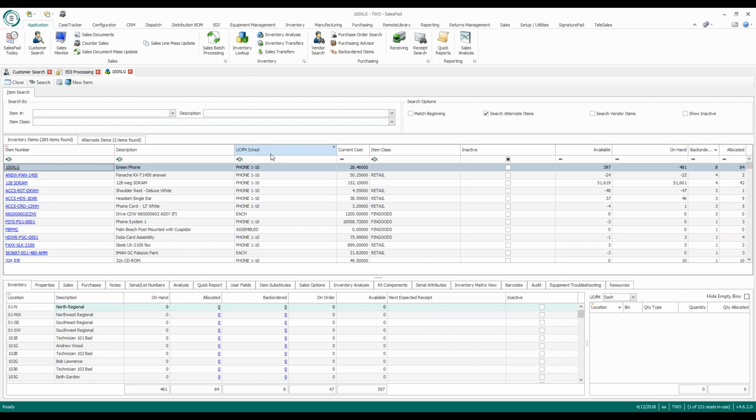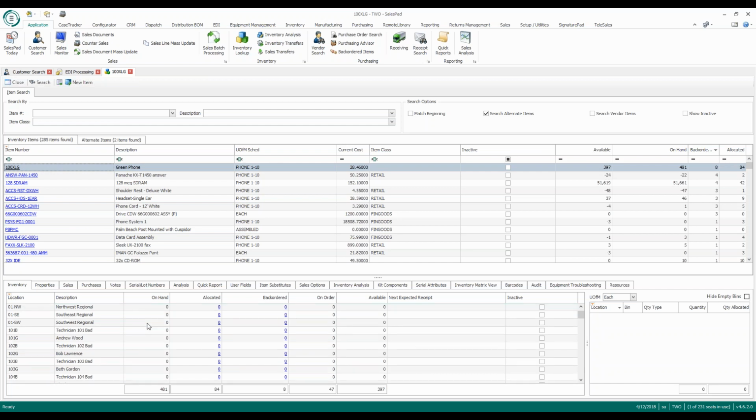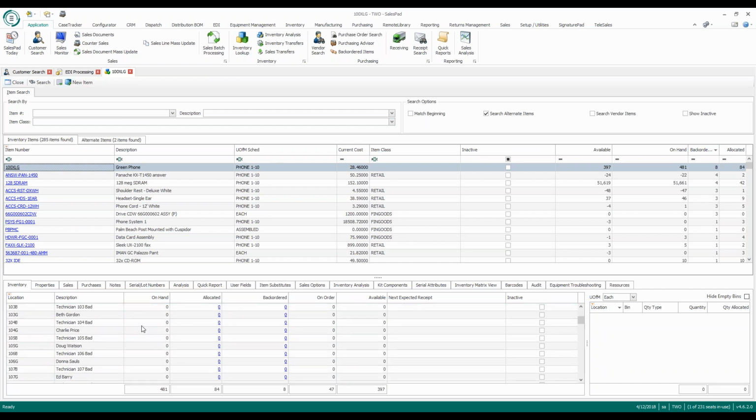If I wanted to view my inventory by site, all I have to do is highlight a specific item that I'm searching for, and down here at the bottom, this will show me all of my inventory by site. So under the inventory tab, I have all of my different locations, and I can see what I have on hand, what's allocated, if there's anything back ordered, what's on order, and also my next expected receipt date.